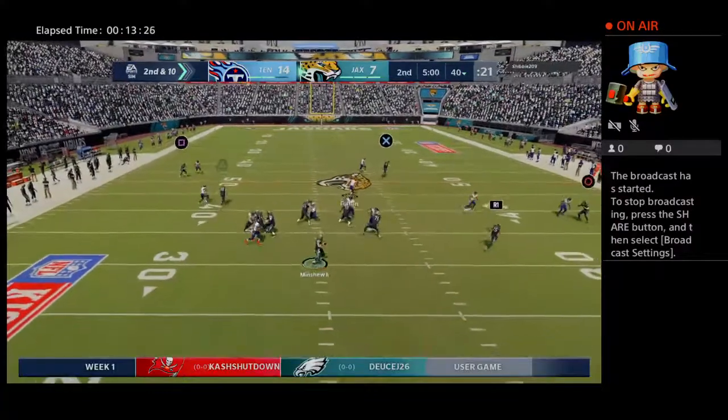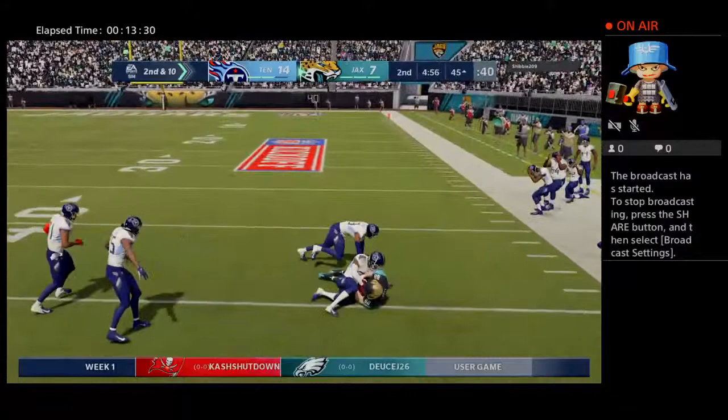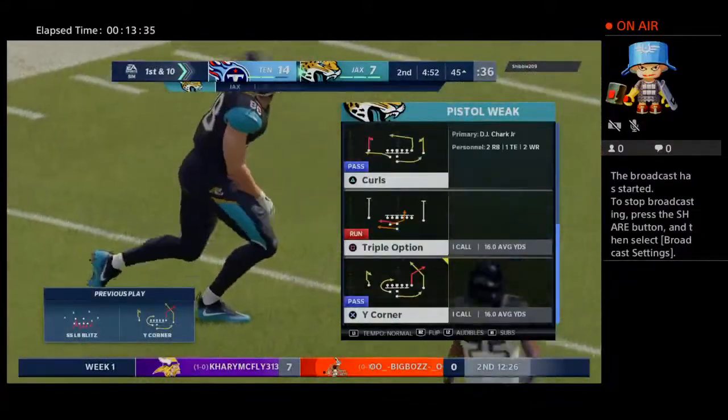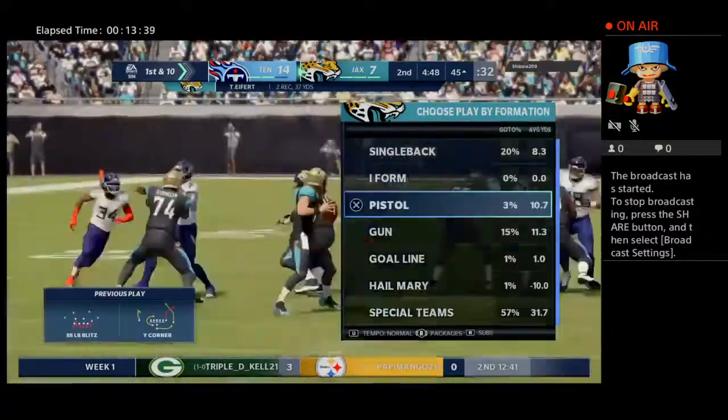On 2nd and 10, it's Minshew. And this is going to be caught. He won the fight for the football. And he's going to have another 1st down as the tackle's made at the Titans' 45-yard line. 16 yards, a 1st down.